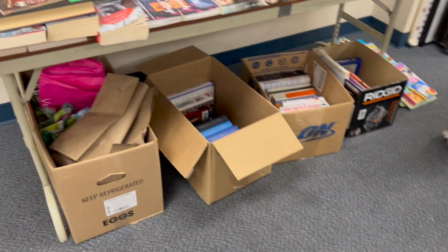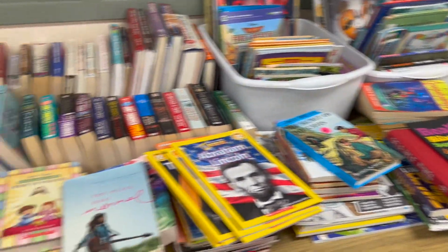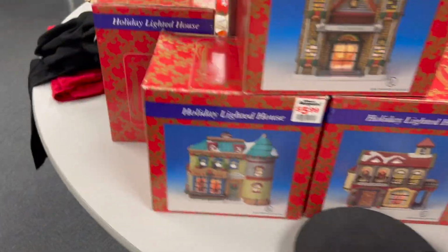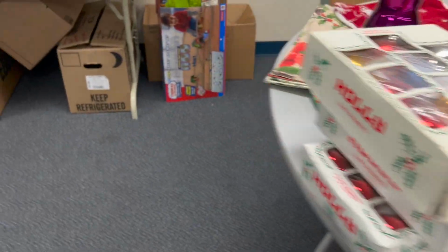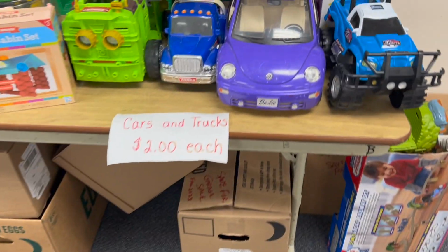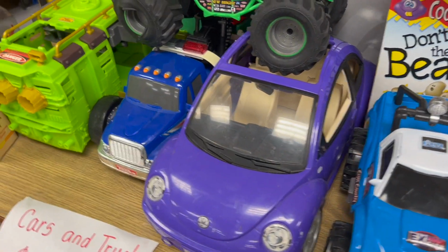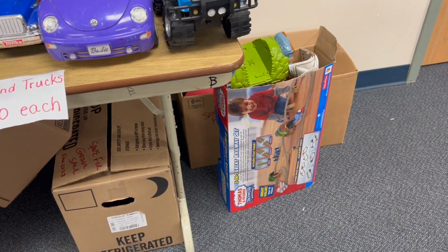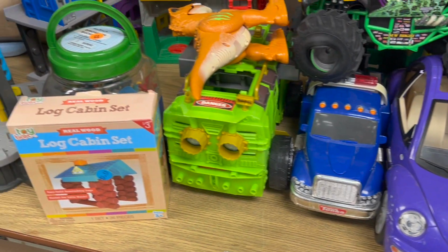I also really enjoy finding things to use in the kitchen, but I did find a great selection of children's books, a lot of titles that I've never seen before. They did have a holiday selection as well. I remember I went to this rummage sale last year, and I found a lot of Halloween stuff. I also just recently bought this Barbie beetle, I think that's what it's called, at a thrift store. So it's funny that I'm seeing it again.